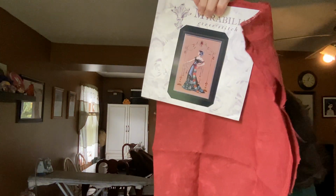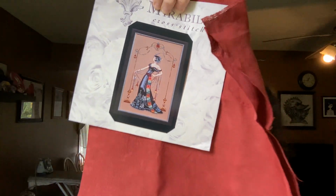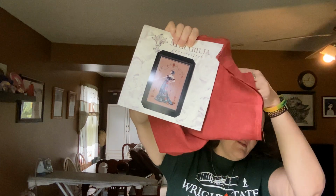Don't bark at the neighbor. She's just walking.